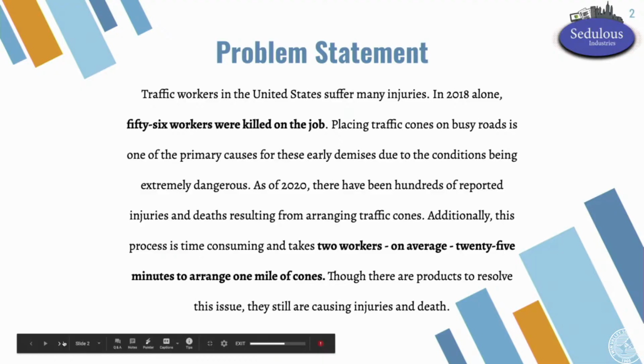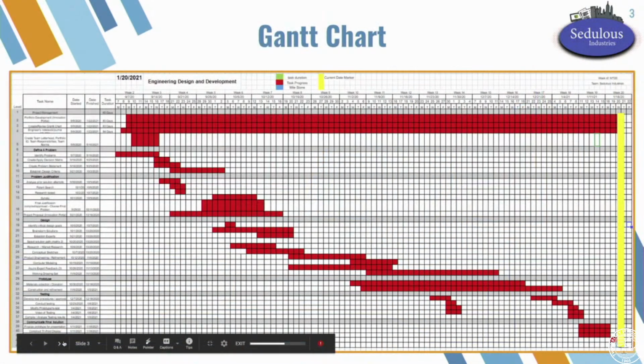So here's our Gantt chart. We use our Gantt chart to keep ourselves on task, on time. We also use our engineering notebooks to write down what we did every day.